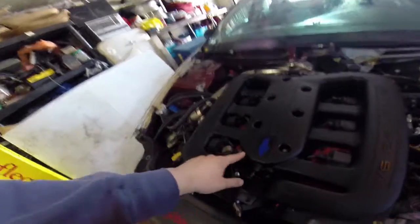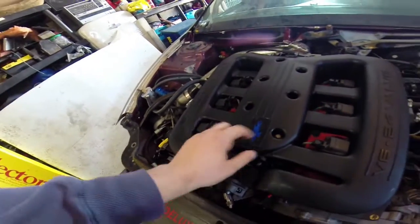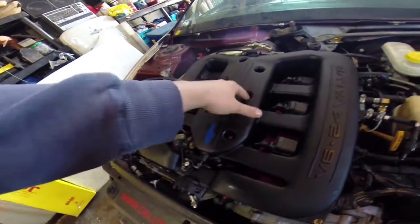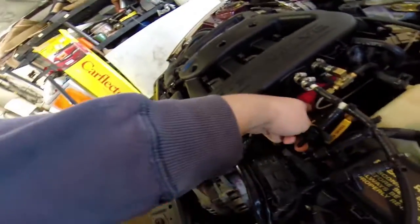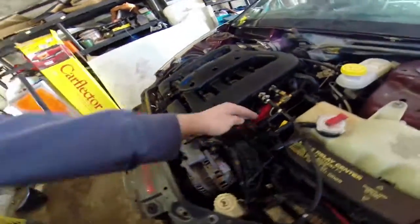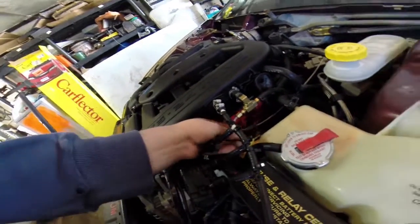I do plan on doing a bit more cleanup under the hood. These rusted pretty bad, so I'm going to look at getting something else here, getting different washers, dressing it up a little bit, eliminating some wires at dead end. I need to fix that sensor, split the map sensor, and everything should be good.